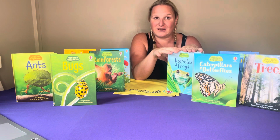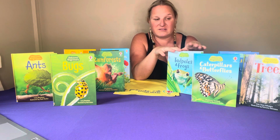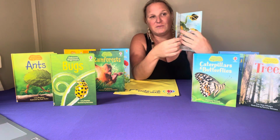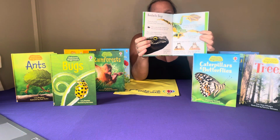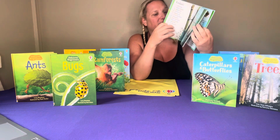What's amazing about these books is they're actually designed for children to read themselves and not to sit and read through with someone. So they're like a reading book, but they are non-fiction. They are all facts. So this one is Tadpoles and Frogs, which is very fitting for this time of year.